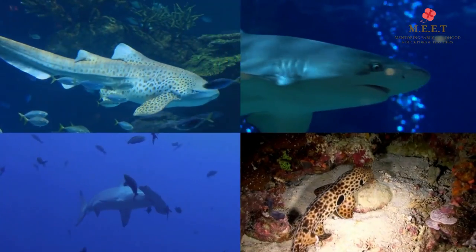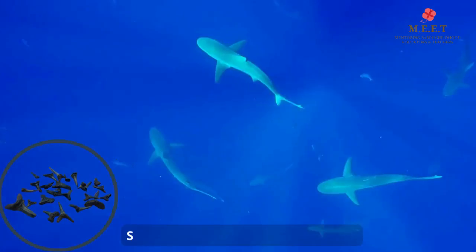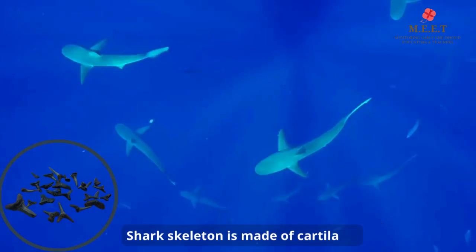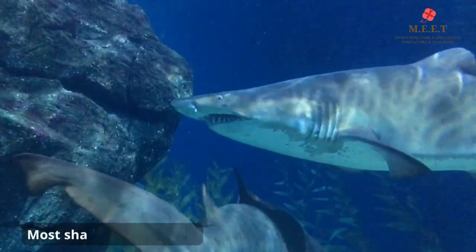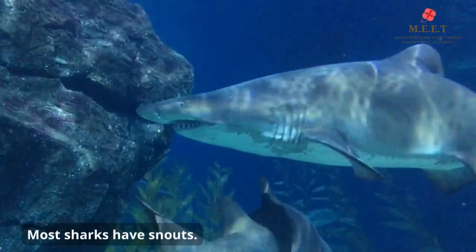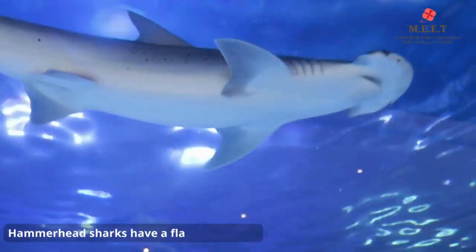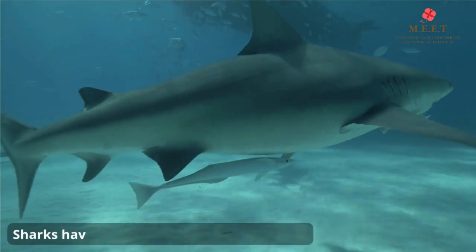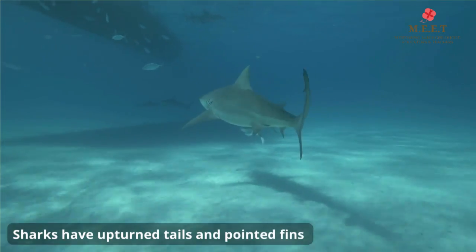Today, we can find more than 300 species of sharks. The skeleton of a shark is made up of cartilage instead of bone. Cartilage is an elastic tissue. Most of the sharks have a pointed snout. Hammerhead sharks, however, have a wide and flat head. Two important characteristic features of sharks are their upturned tails and pointed fins.